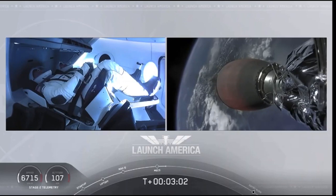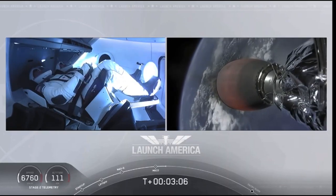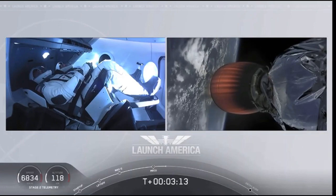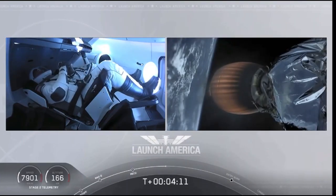The second stage, being powered by that single Merlin 1D vacuum engine, has ignited and is now carrying Bob and Doug into orbit. So they're going to continue under the power of this second stage. Stage 2 propulsion is nominal. Heard acquisition of signal Bermuda. That's one of the other ground stations that they're using to get telemetry and data back.